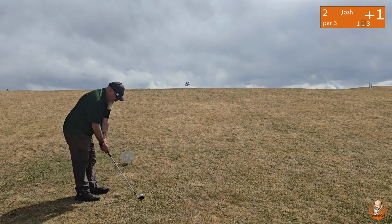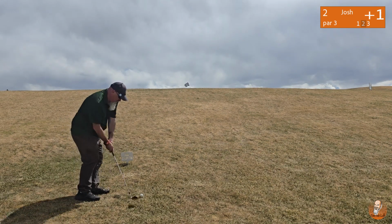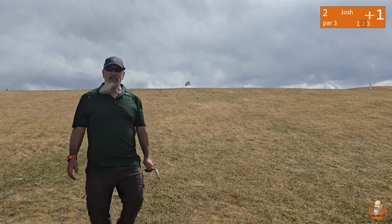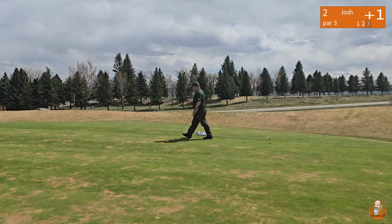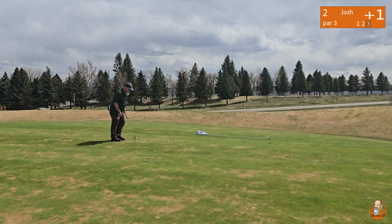All right. Second shot here, par 3. To be honest, pretty pleased. That pin, that's tight in there. I think it would have bounced if I was to actually hit it.